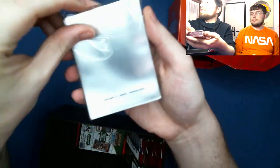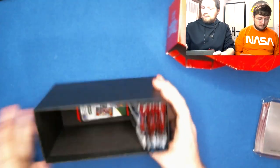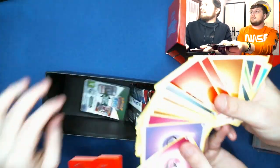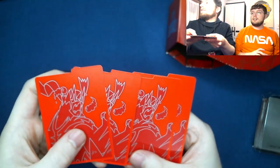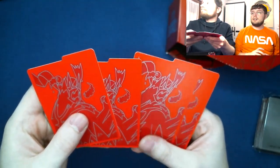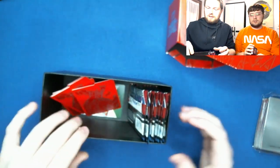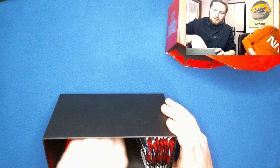And then we have, ooh, these are some sleeves so we can put our pulls from battle styles in. So we'll probably be using those for the cards that we pick up. All energies. And then we have some dividers, I'm assuming. I don't know how you actually play the card game, but those look pretty cool. I'm assuming it's a divider for the card game or something.